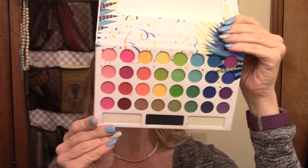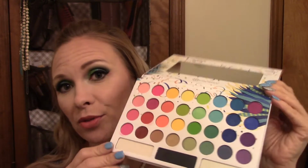So I'm going to show you these colors, tell you what I think about it, and then at the end I'm going to go ahead and show you how I got this pretty eye look today. So stay tuned. So first I'm going to tell you how I stumbled onto this palette.